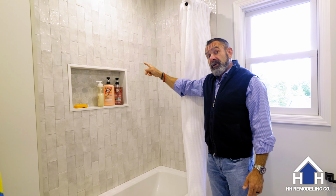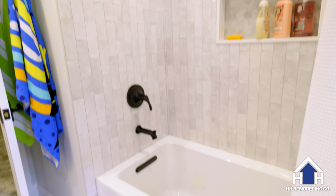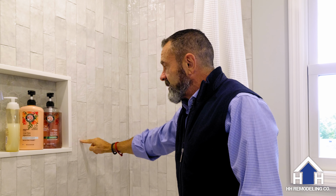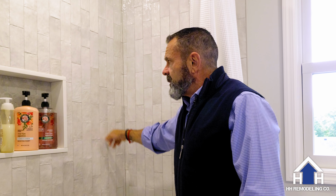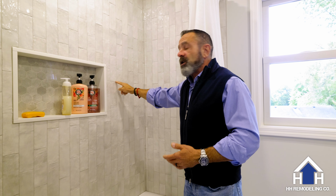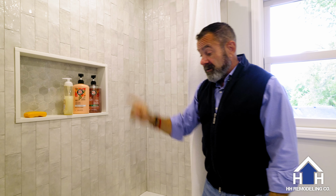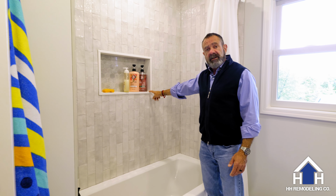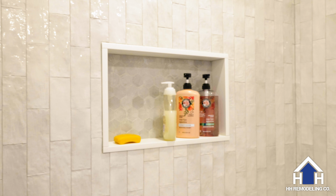Client selected a vertical stack for the tile, which always has a unique look. We're so used to seeing subway style application where it's a horizontal brick pattern. This is a vertical brick pattern. It's not exactly stacked. If it were stacked, all the grout lines would line up. So it's not a stacked tile, but it's a vertical tile in an offset grout line pattern. Super deep tub. And as always, almost everybody wants a niche. So we gave them one.